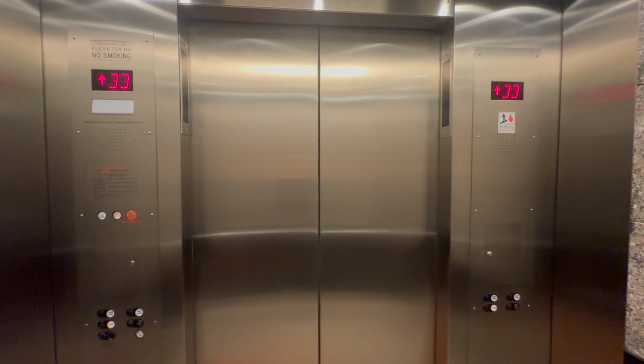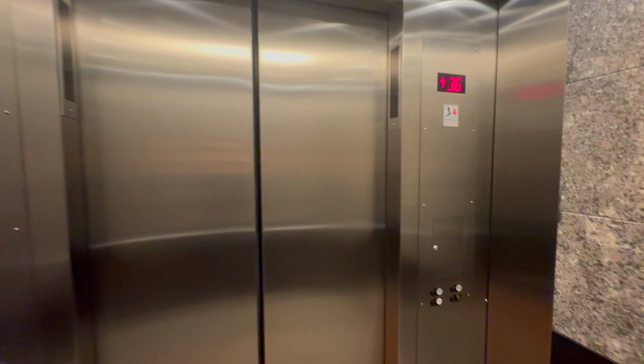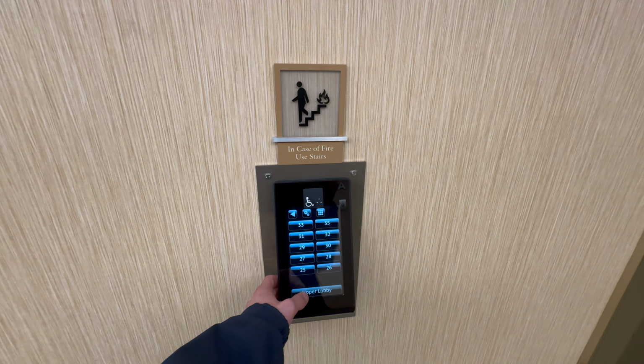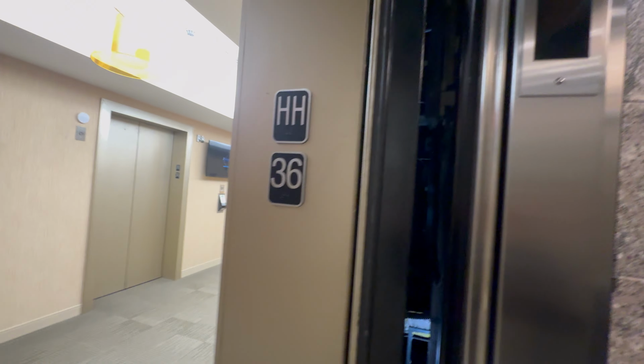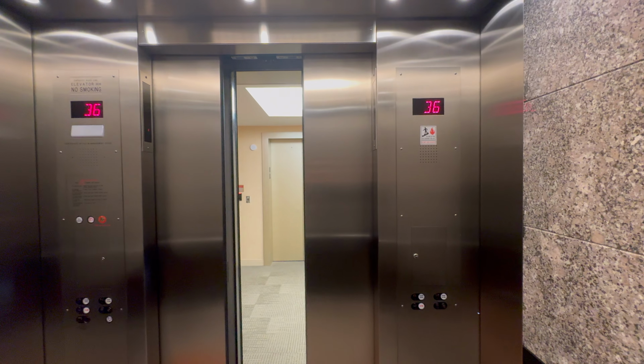Floor 36. Is the handicap button not working? Oh, here we go. Through 35, please press again when you hear your destination. 35, 1, car H, 2, right. Doors open. Oh, the shaft light's on. Or no, actually, it's not the shaft light. Okay. Doors closing. Oh, that's a clear voice.